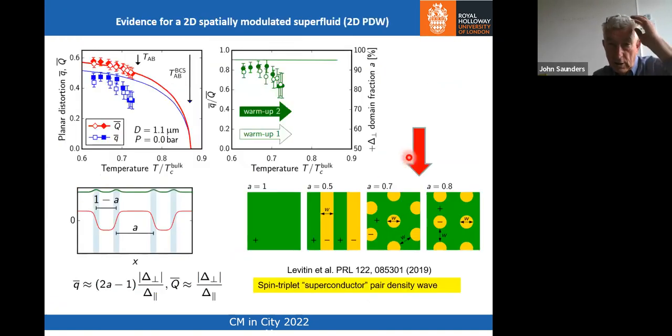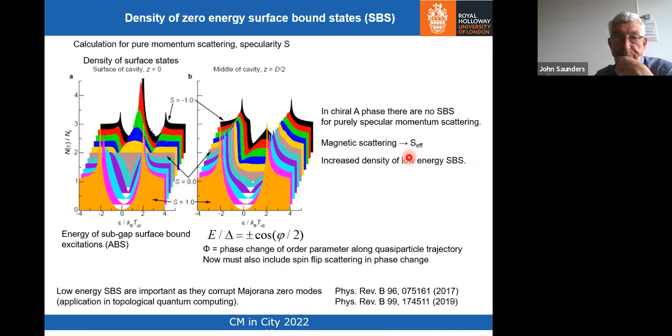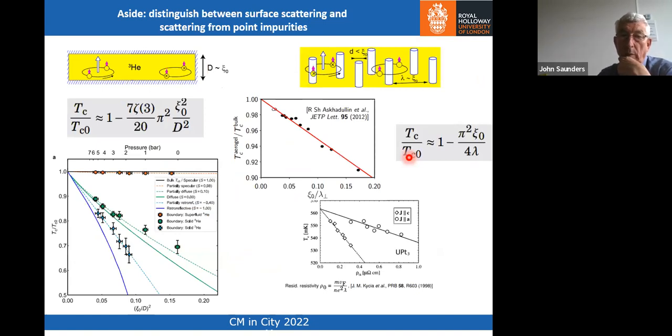There's a contrast here between surface scattering and point scattering. There's a lot of work being done on immersing silica aerogels into helium, where the strand diameter is much smaller than the coherence length. So you can think of those as point scatterers. Whereas in our case, we have a pristine superfluid helium-3 with a surface. So the treatment of surface scattering and the treatment of point scattering is different.